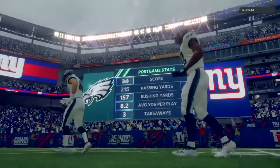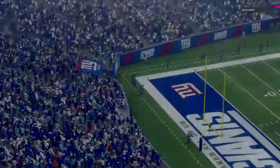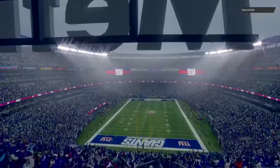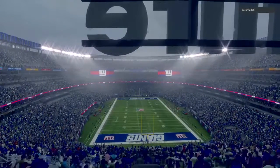So for the Eagles, it's just their 3rd win on the campaign as they move to 3-11 on the year. And they will head home next week to take on the Pittsburgh Steelers. Meanwhile, for the Giants, their playoff hopes take a hit as they drop to 7-7. And they'll try to turn things around next week as they have a matchup in New Orleans against the Saints.